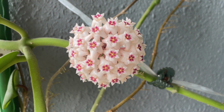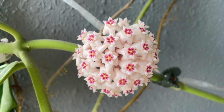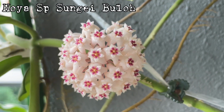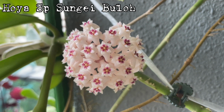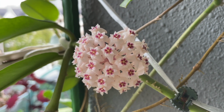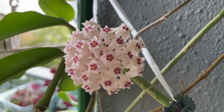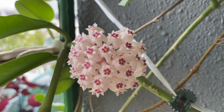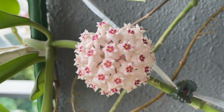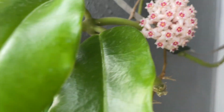And over this corner, I'm very excited to share with everybody that my SP Sungei Buloh has fully opened up its blooms as well. This is the second time it has opened for me, and it gives off a very faint floral scent that is pleasant. And just look at the wonderful pure white colors with its pink corona.